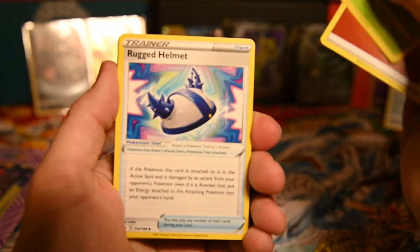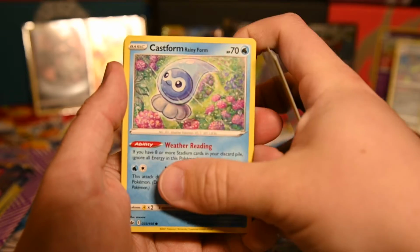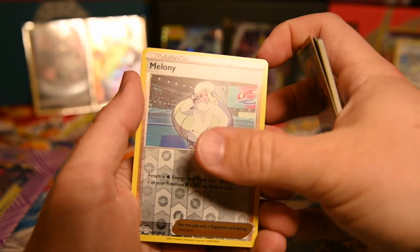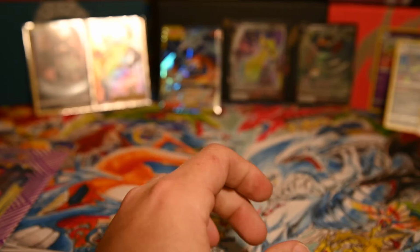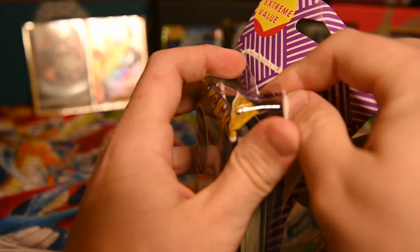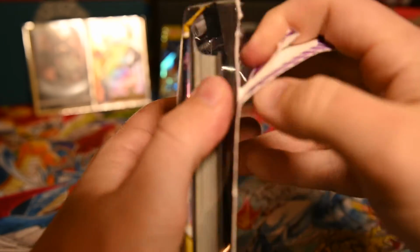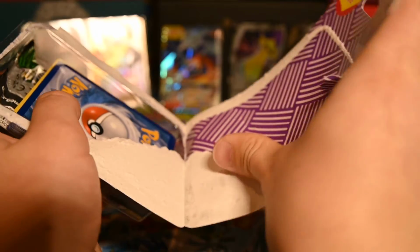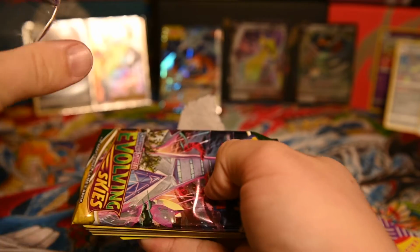Fighting Energy. Steeny. Rugged Helmet. Crushing Gloves. Ralts. Cast Form. Snowbird. Glaring Yamask. Melanie. And Survivor. Okay. So, that's okay. It's okay. So, no pack magic. Okay, so, like I said, one pack, 30 cards, two foils, one bonus. Let's see what our cards are and what our bonus is.